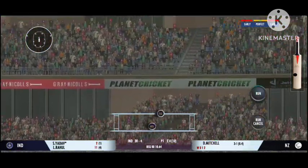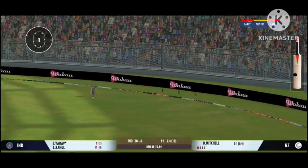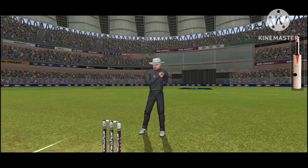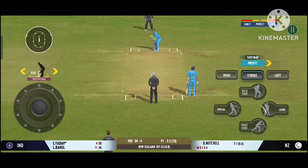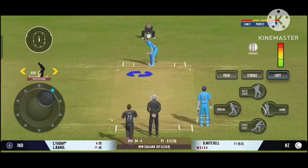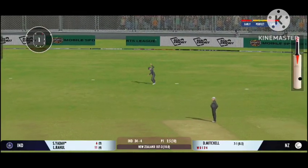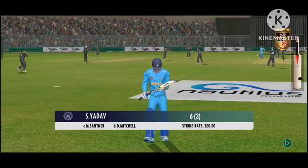Up in the air. Not acceptable. This is just not right. Basic misfield like this can really cost them a lot. You need to try and make them work really hard for each run. This kind of a fielding effort is really not going to help them. Hasn't timed the ball at all, and the fielder will grab it. Looks frustrated as he takes a long walk back to the pavilion.